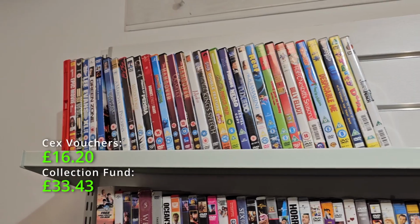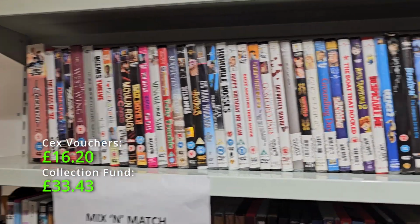Now that we've gone over that eBay pickup, that deducts £10 from the total funds, bringing me to £33. Yeah, £33 to go on this game hunt with. So I'll take a look across the charity shops across Edinburgh, and not much luck.